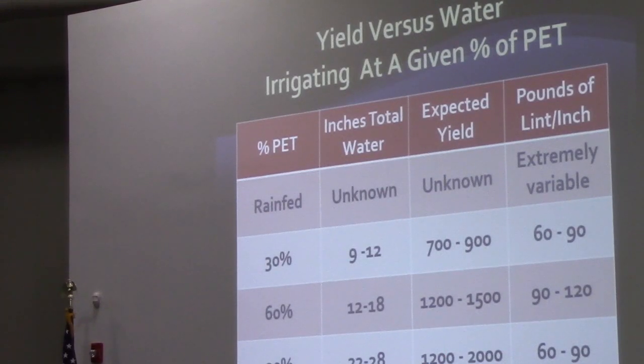When you get a year that you don't have enough growing season to support that crop, you're short of heat units. You create a lot of top crop and it doesn't mature. So your actual pounds of lint per inch is lower than what it would be in the 60% PET. A 60% PET is about an inch and a quarter, an inch and a third per week of irrigation. Okay.